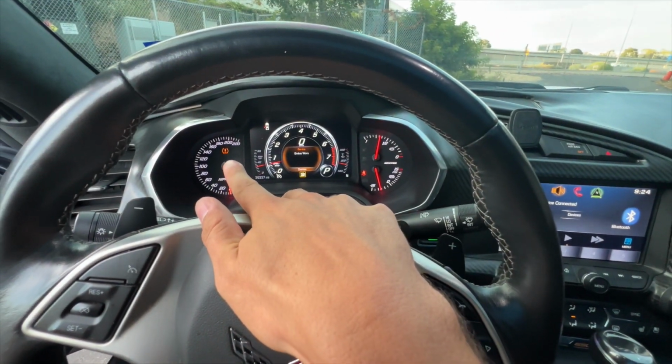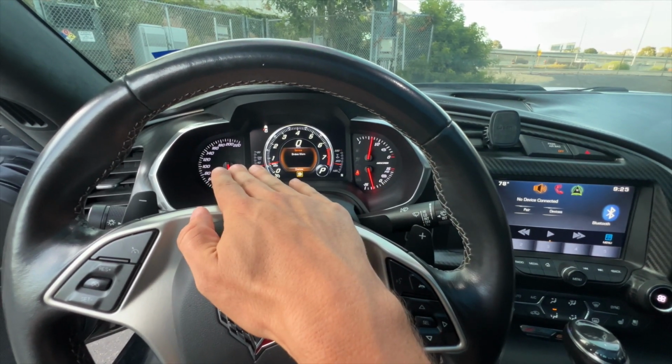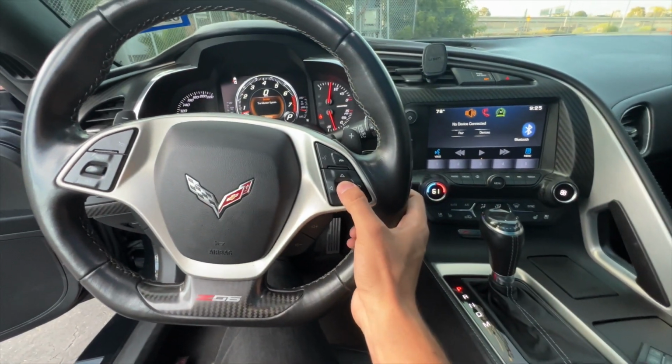Right away we have the TPMS sensor warning, which is okay. It should just be syncing, and that should go away. Nothing to worry about there. I had that same exact thing with the Shelby GT500. So let's go ahead and take that away.